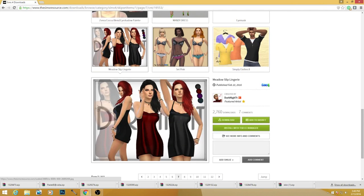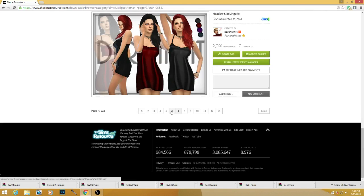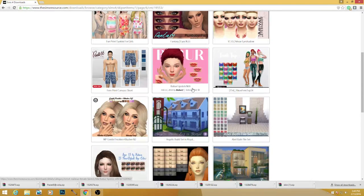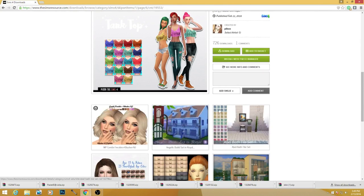No big deal. Here's this beautiful lingerie slip, which I need more lingerie for my Sims because I feel like they're always wearing something that looks bomb as hell, sassy as a mofo, and then all of a sudden, they're wearing some damn robe. It's like, girl, this does not match your aesthetic, please, okay? We need to upgrade you just a little bit.